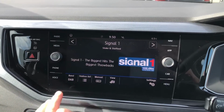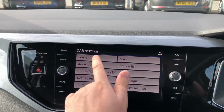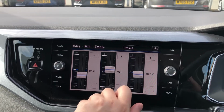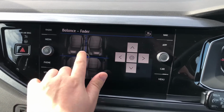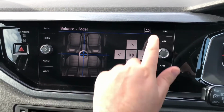In terms of music, as I mentioned earlier, you have the benefit of AM, FM and DAB digital radio reception, and that is controlled through the 6-speaker sound system that's available in the car. If you're into your music and you like to play around with it, you'll be happy to know there's a bass, mid and a treble function allowing you to optimize the feel of your music, and you can even choose a balance fader allowing you to focus the music on specific parts of the car. It's a really nice feature to find, especially on the cars of this segment.